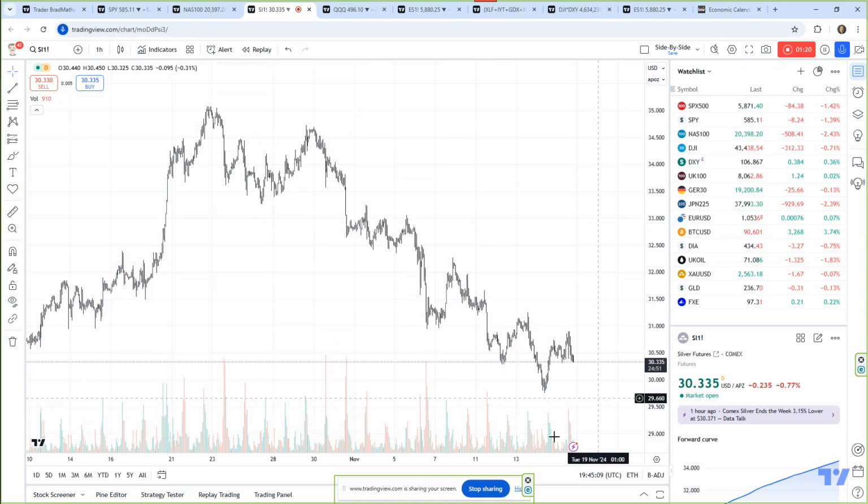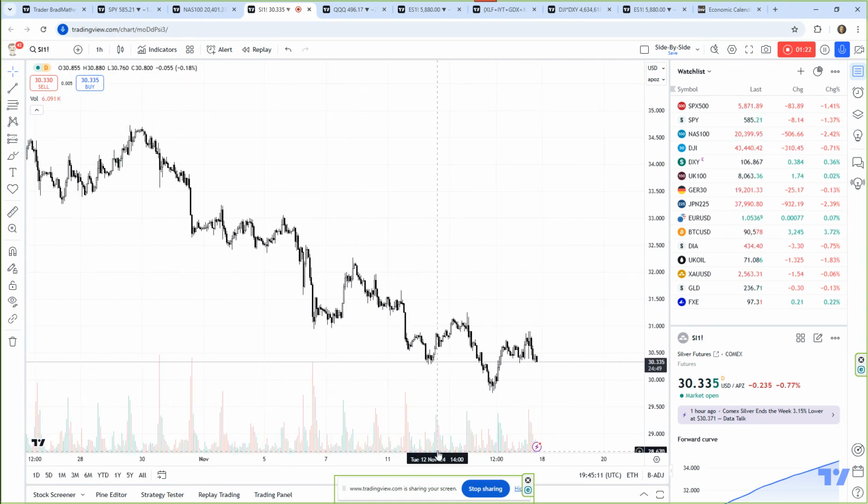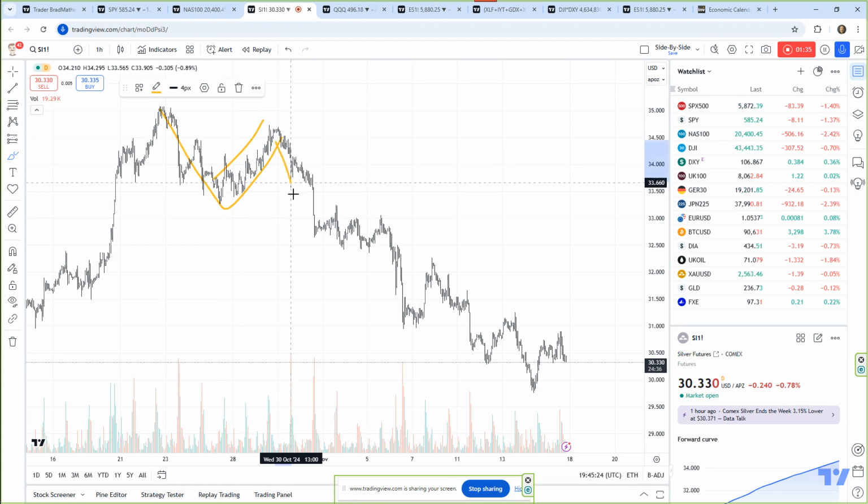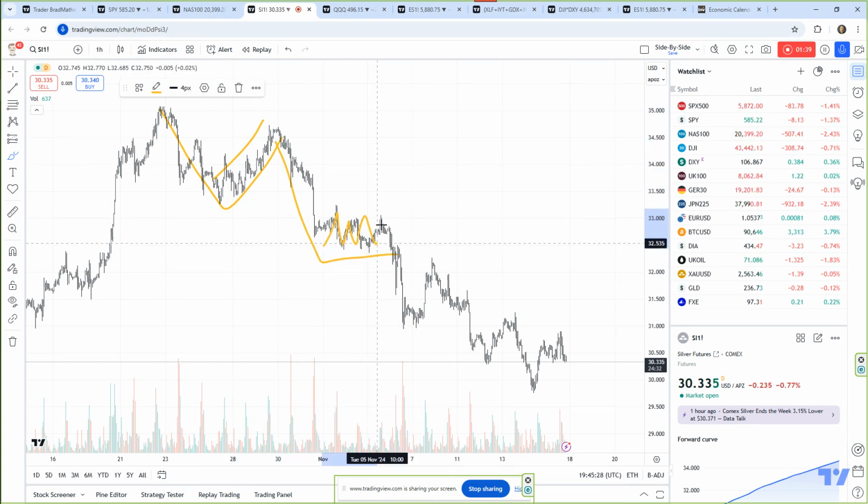And here's silver on a 1 hour basis. You can see that we continue to move downwards. So let's see where the peak was back over here. Here's our breakdown, our flagging formation, our breakdown into consolidation. This is the consolidation range here.